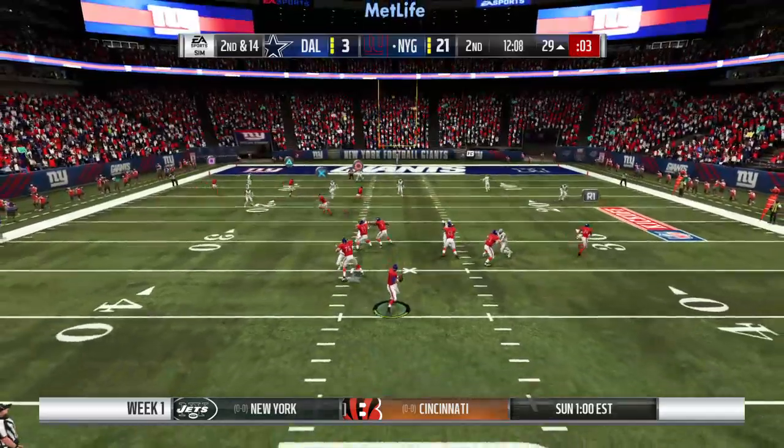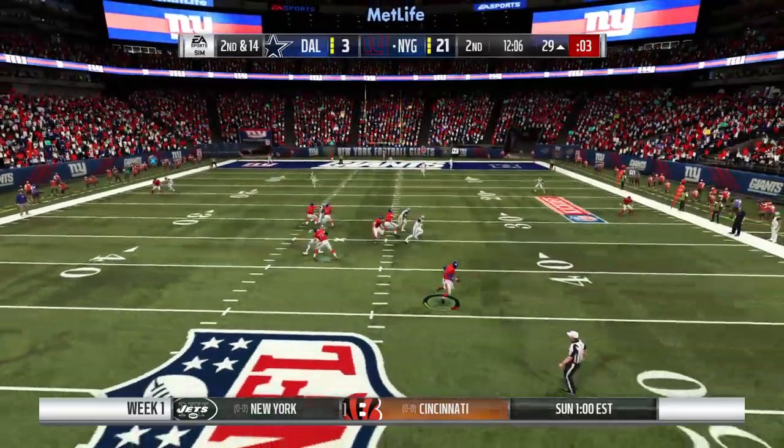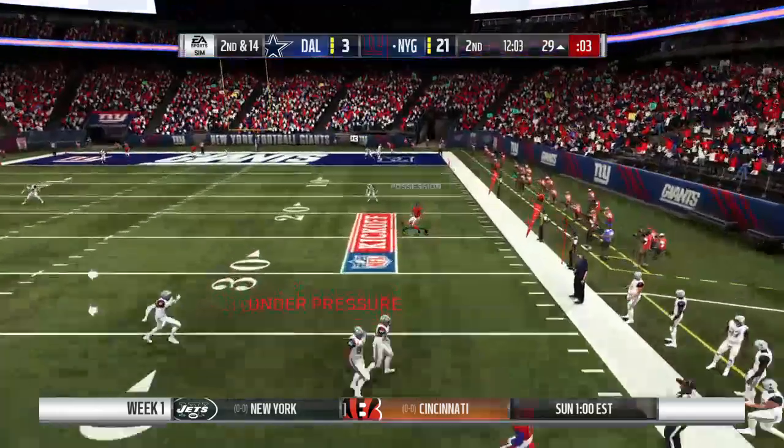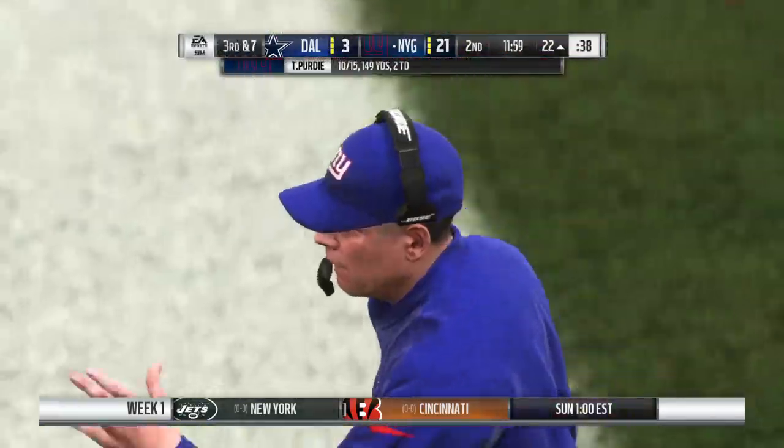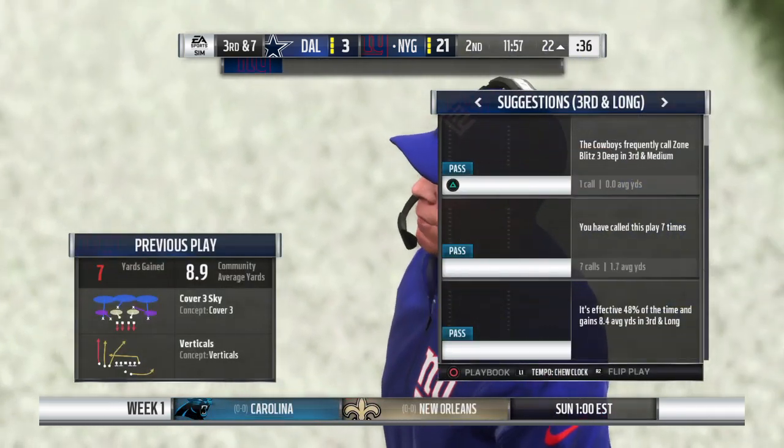Out of the gun, they'll look to throw. Eluding the pressure right. They'll get this out to Barkley complete. It's a gain of 7, and that's going to lead to a 3rd down.